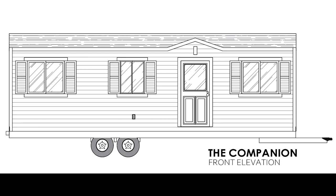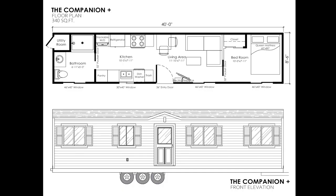The largest 40 footer is basically the 30 foot companion. So the 40 foot is called the Companion Plus. It's the same as the Companion, only it has a 10 foot bedroom with a mirror wardrobe closet. These homes are awesome. I'm going to be taking you through all three models.